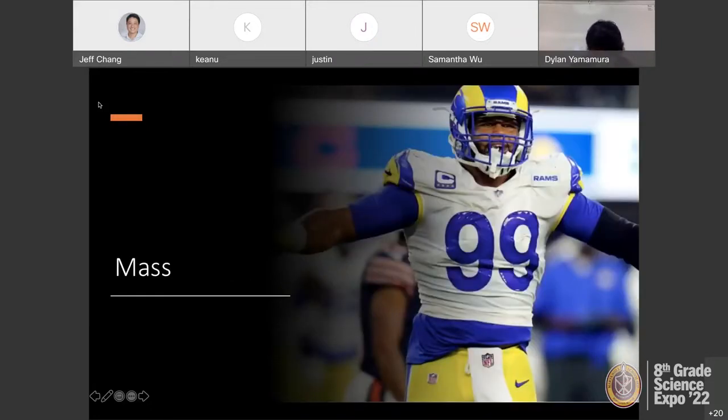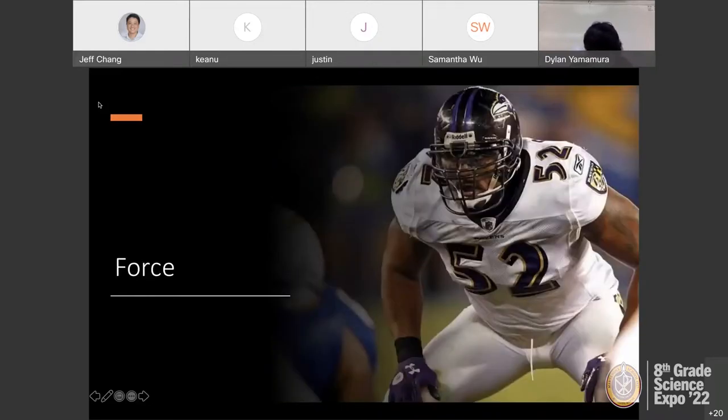Mass is the weight of the player, and this will help because the more weight you can hit your opponent with, the more likely it will be a hard hit. Force is basically how hard you hit the opponent, and it's made by combining mass and acceleration. When you have size and can run fast, you'll be able to make a big hit. This is evident from a player like Ray Lewis. Ray Lewis was able to make big hits because of his size and speed.